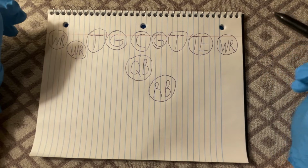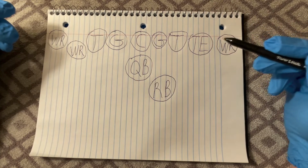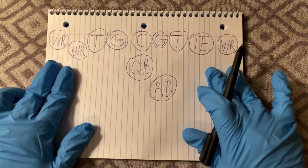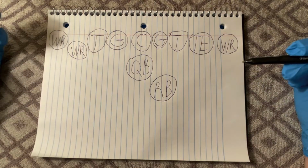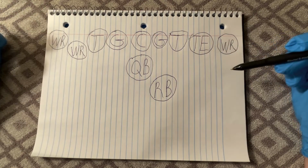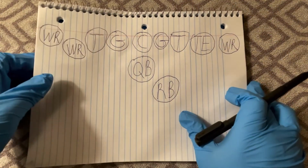The tight end will usually, more often than not, be your biggest skill position player. Tight ends are huge individuals. So when you have your wide receivers out here on the ends, they are usually the lanky speed guys. The tight end is usually just the guy that bullies everybody else on the field to catch the football. And we'll talk about that when we get to the defense here in a moment, but that is the tight end position.